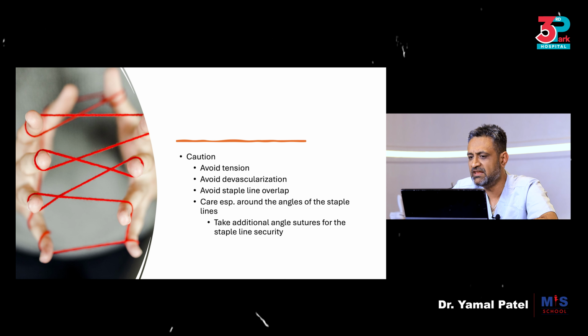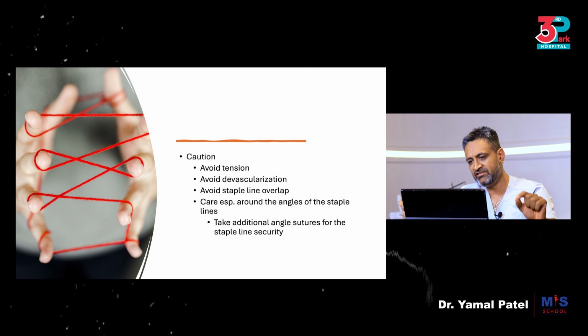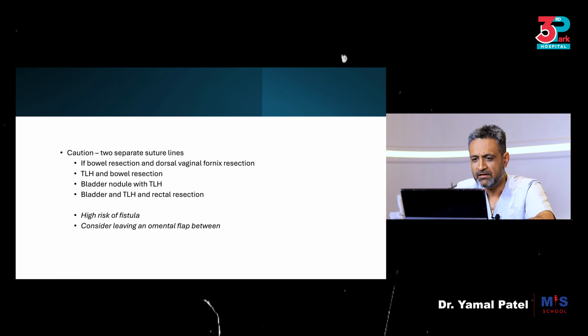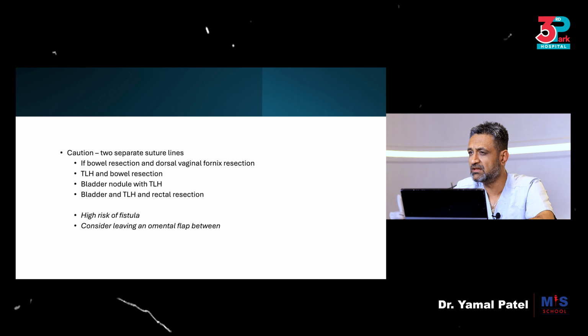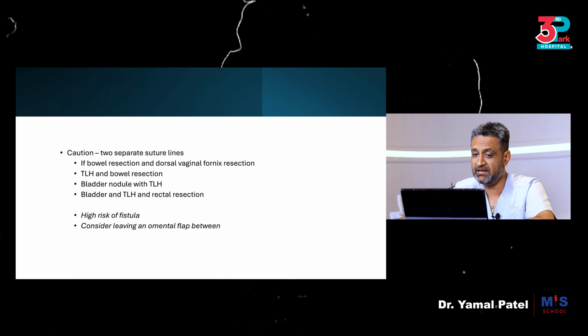Be especially careful around the angles of the staple lines, where you could take additional single sutures to ensure the staple line security. Be also very careful when you have two separate staple lines or suture lines together. So if you have done a bowel resection and a dorsal vaginal fornix resection, be extremely careful.